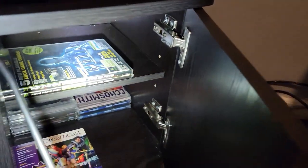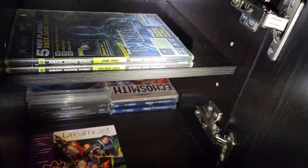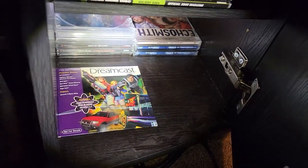Now, in this cabinet, turn the light on here so maybe see a little better. We got a couple of original Xbox demo discs and a Dreamcast demo disc, as well as a few burn games and music CDs.